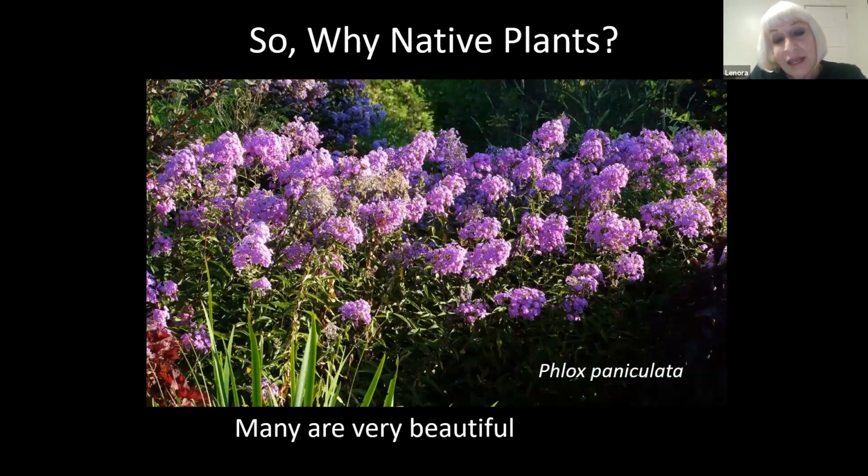So why plant native plants? I've already, I think, proven to you that they are not automatically superior. But here is the truth. You go for the individual plant that you love, whether it is a native or an ornamental. So here's that native Phlox paniculata. In fact, in my garden, that Jenna, which is 7 times more effective for pollinators, is just to the left of this garden. But many of our native plants are very beautiful.